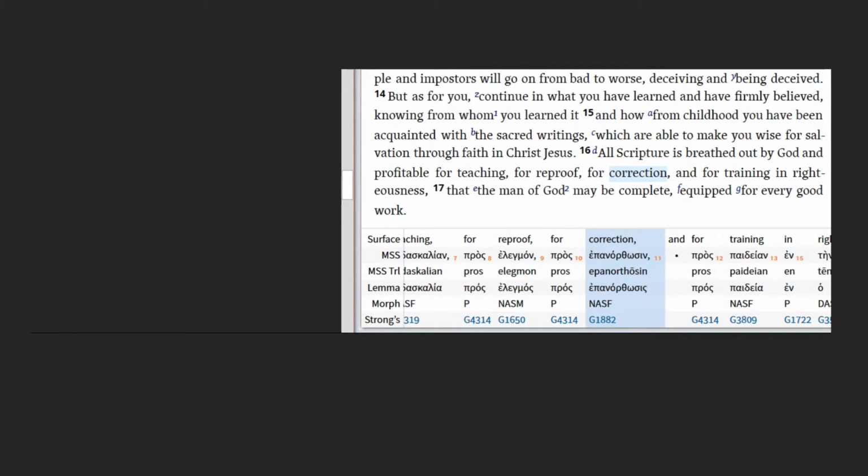The first example is from 2 Timothy 3 verse 16. All scripture is breathed out by God and profitable for teaching, for reproof, for correction, and for training in righteousness. Now, I'm still in Logos Bible software, and I'm now using a reverse interlinear. A regular interlinear gives you the Greek text and then the English words that are used to translate the Greek text. In a reverse interlinear, like we have here, we have the English text, but it gives us the Greek words behind each English word.